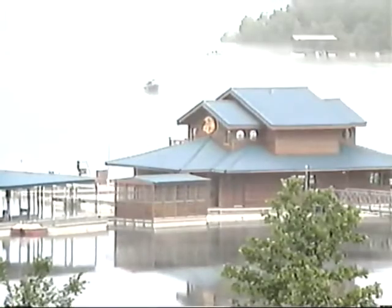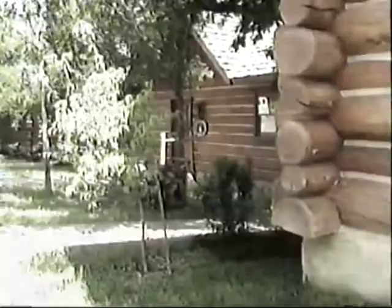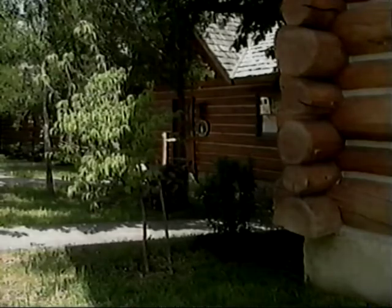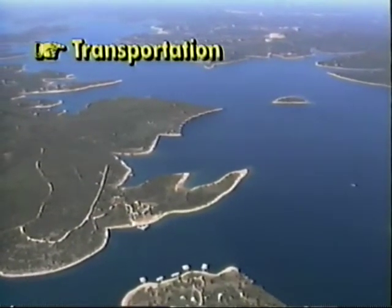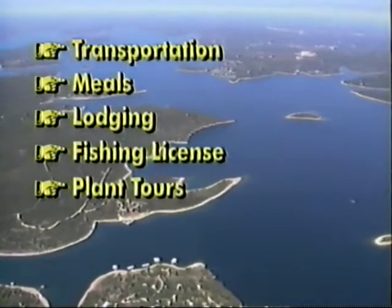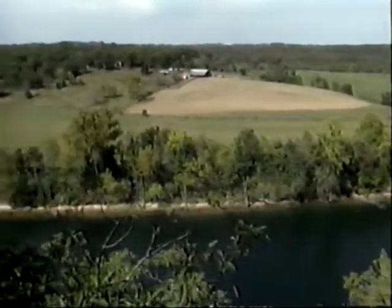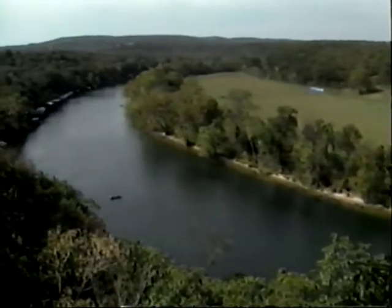It's located in the heart of the Ozarks on Table Rock Lake, which is ranked consistently as one of the top 10 bass lakes in the nation. Big Cedar Lodge takes you back to a time reminiscent of the grand turn-of-the-century hunting and fishing lodges. Altogether, the trip included transportation, meals, lodging, fishing license, and plant tours. This is one fishing trip you won't want to miss. However, you don't have to believe us. Listen to what some of the participants had to say about the AgriMax Masters Bass Tournament.